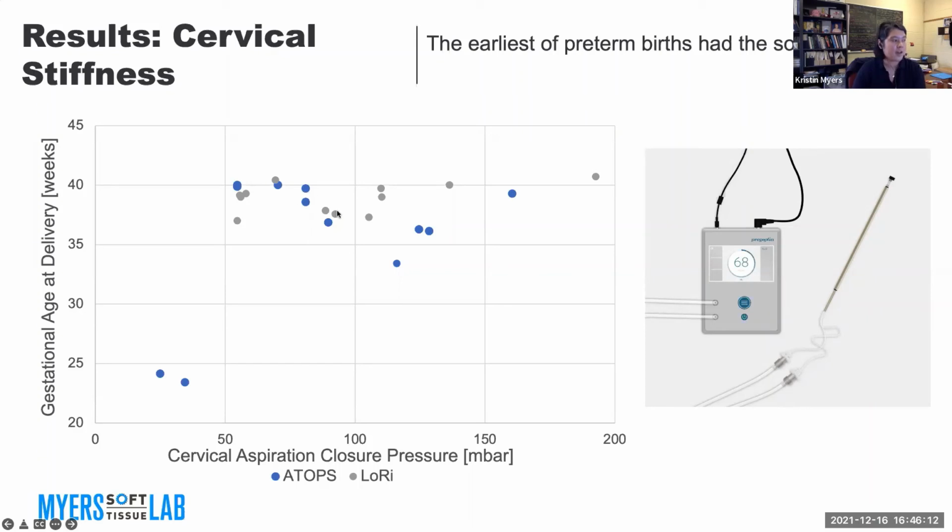Notice up here that I have a mix of blue and gray. Closure pressure is on the x-axis and gestational age is on the y, pardon me. You can notice that our low risk patients had a wide variety of cervical stiffnesses, but they delivered close to term. And also a lot of my high risk patients delivered around term, but they had increased funneling. So this really goes to show that the intrinsic material stiffness of the cervix does matter.